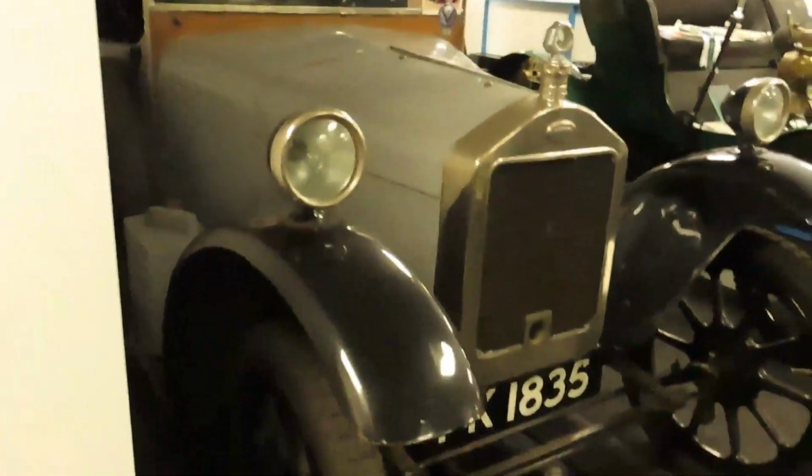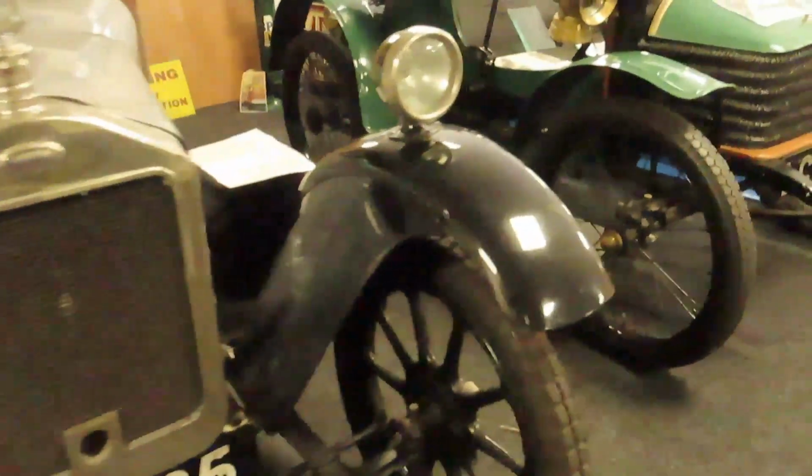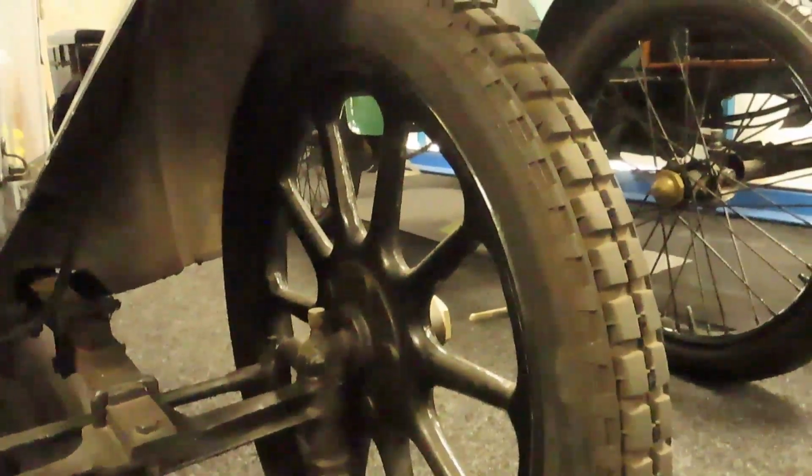Oh, the camera's gone out of focus. Let's try and get it back. There we go. This is a bit dark in here. You can see the really skinny tyres on the likes of these pre-war cars and the wheel style.